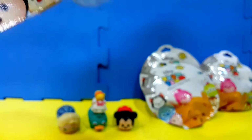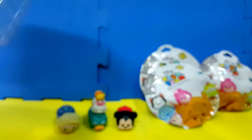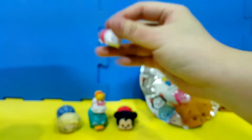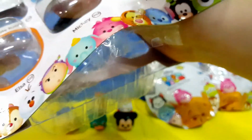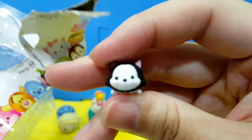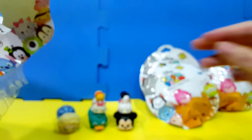And next, we have White Rabbit from Alice in Wonderland. Next, we have Figaro the Cat. And where is it? There. Figaro the Cat. Let's tuck them up.